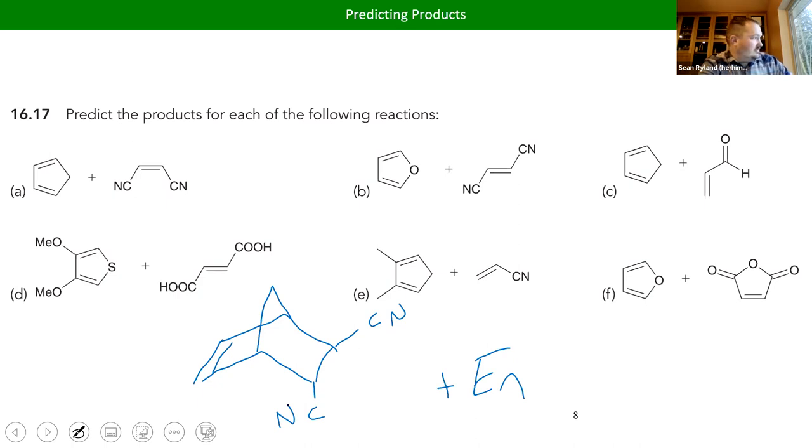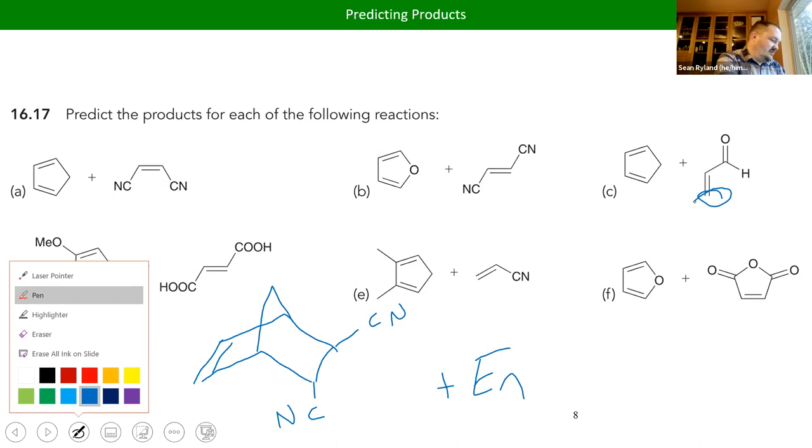If we have a reaction like C, where we have a substitution, an electron withdrawing substitution on one side but not the other, then the substitution that has the pi bond is going to be endo. And whatever's on the other side is going to be exo. In this case, we can't tell the difference, right? Because we only have two hydrogens that are identical on the other side. So it's not going to make a difference there.